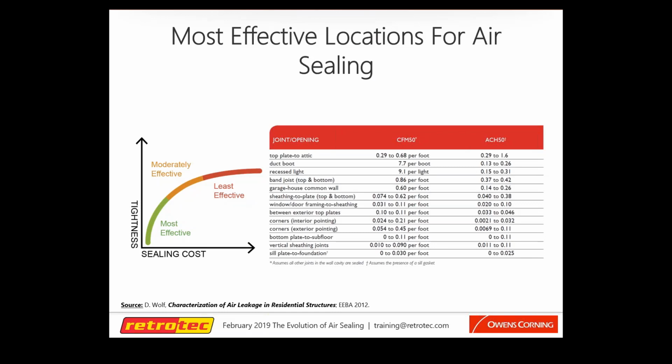So this is a study that we've done, and this is a guideline. And the reason why I want to say this is a guideline, everybody knows, or anybody who's related with air sealing knows that top plate to attic is our biggest culprit. But if you look at the bottom of that list, it says seal plate to foundation, right? And if you put sill seal in there, you're good.